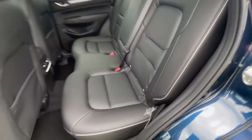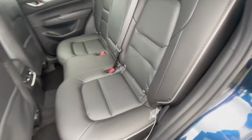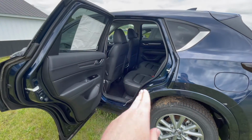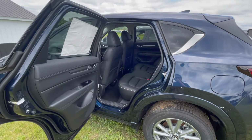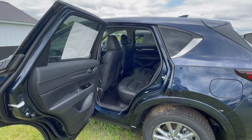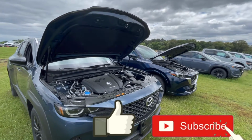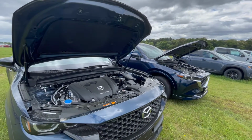And they do have both really easy access to the latches there for child safety anchor. So overall, very nice space, but you do get a little bit more in the CX-50 for a little bit more money. Let's go up to the front now. All right, so let's look under the hood real quick. Now, this is where the comparisons really come into play.